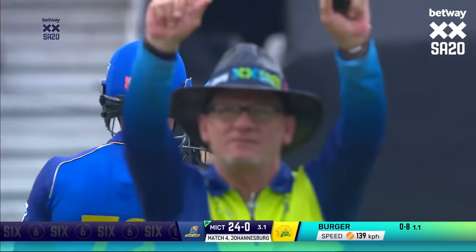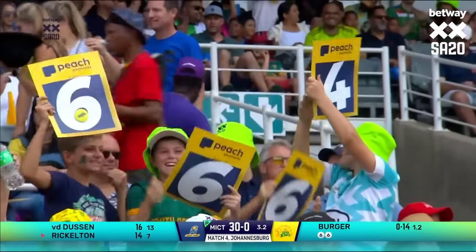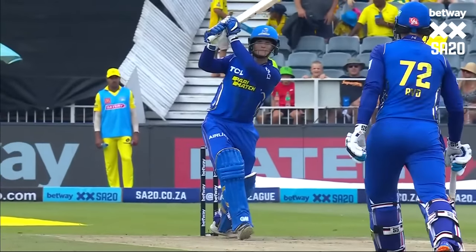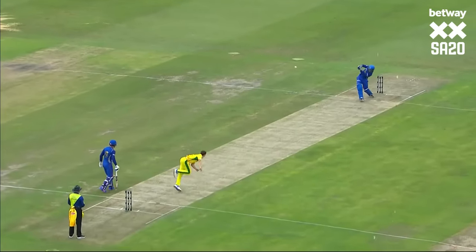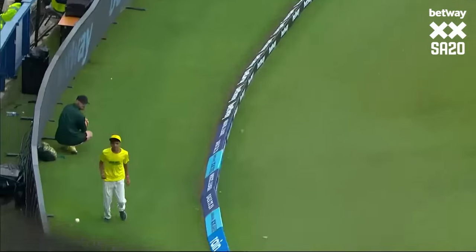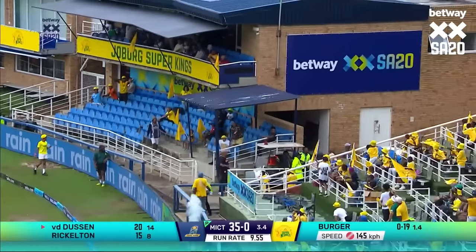Now that makes a massive difference to the start of a team's performance in the power play. On that big boundary, he's very strong leg side, very strong when it's straight. I think Berger may have just missed his line there. This is some ball striking though. Both these openers play at this venue for the Lions. So oh, he's clubbed that. He has launched it. Six more.